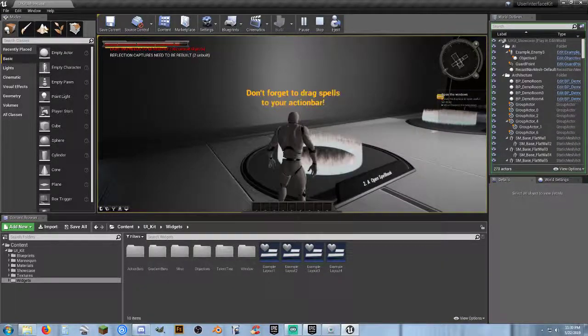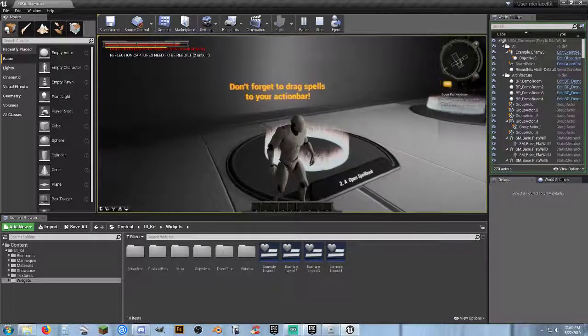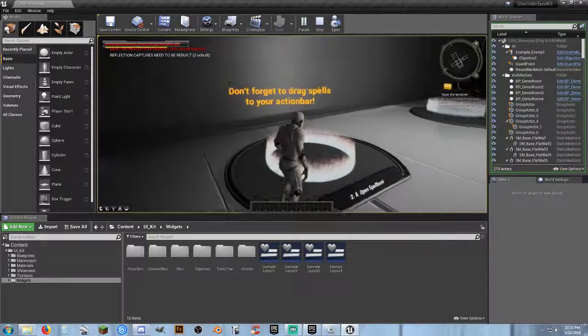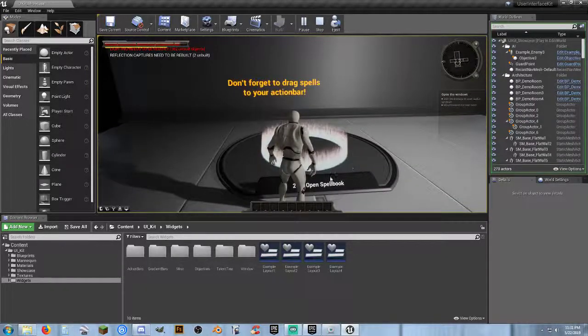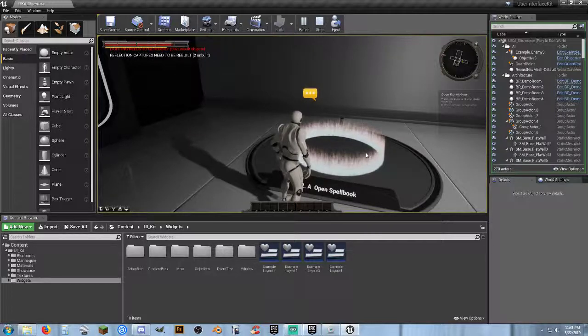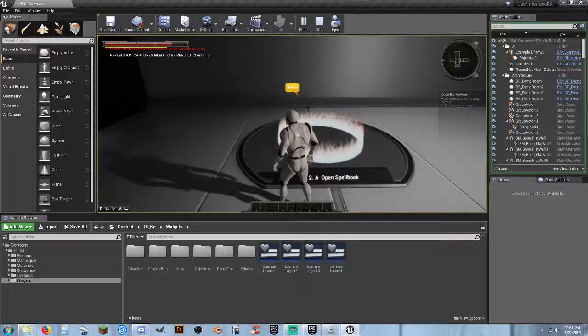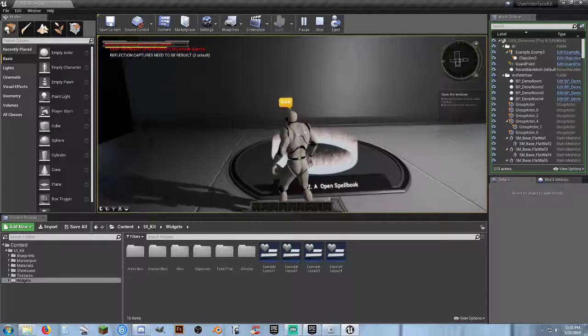And you walk over to this. Don't forget to drag spells to your action bar. Okay, 2A open spell book. So if I hit, am I supposed to hit 2? No. Supposed to hit A? No. So you got a mini map. That's a nice thing to have right there. Open the windows. Visit the display or displays to open useful windows.